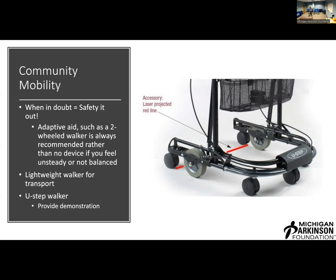So this is a U-step walker, which is what we recommend to people with Parkinson's. How it works is it has a really steady and heavy base, and you have to click one of these two or pull one of these two to go. So you can just do 1, or you can do 2. And then when you release this, it stops right away. And it also has this basket here. You can sit on it. You can store things in it.